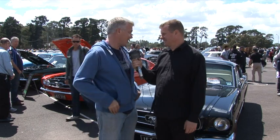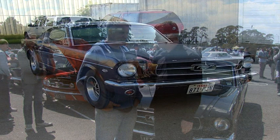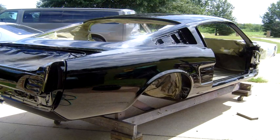Oh, thank you. The black car is a K-code. It's a genuine K-code car. It came out of Texas, and it was restored about 3 years ago by the vice president of the Texas Mustang Club of America. He took it back to bare metal and redid the drivetrain as well.